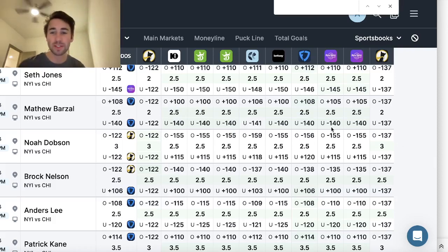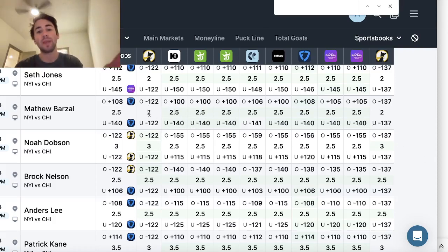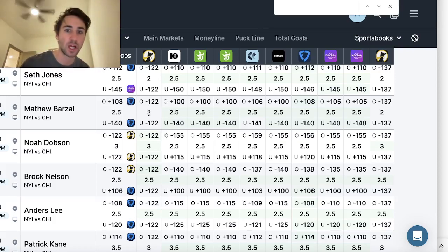Granted, the sportsbooks have the under slightly juiced around minus 140, but still being able to get the over 2, where we push if he has exactly 2 shots on goal, while anyone who bets this on a sportsbook loses, is enough value to dabble with. This play is positive EV. So this is the first pick I went with: Barzal over 2 shots on goal. All the sportsbooks have the line at 2.5.